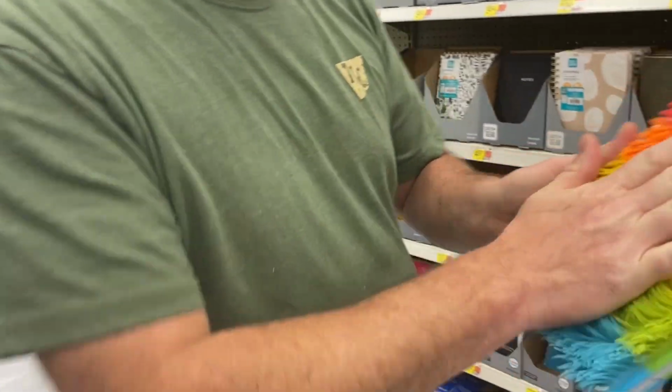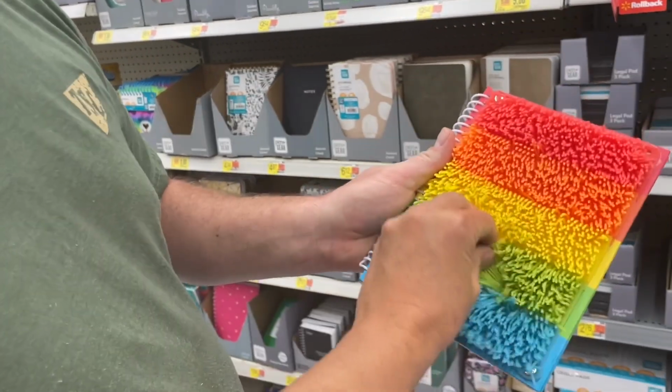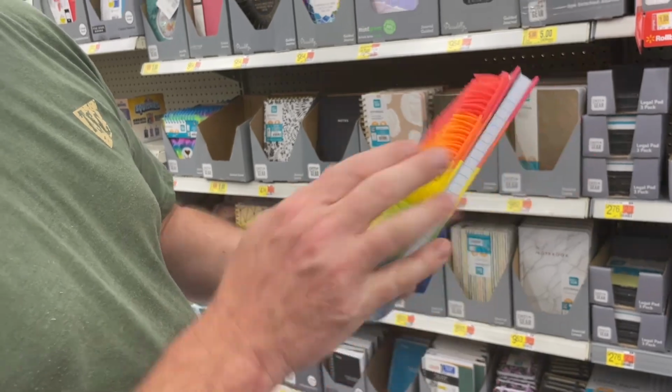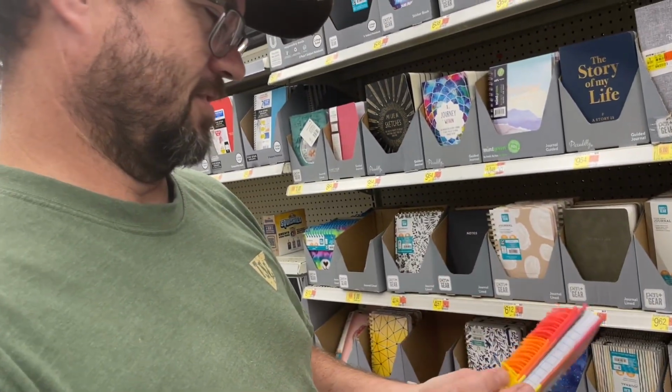Four pack. Nice. Best one. This one takes the cake. Best one ever. Oh, yes. That's Lily right there. That's her fidgety, that's like Lily. That takes the cake right there. Yes, that's a journal right there.